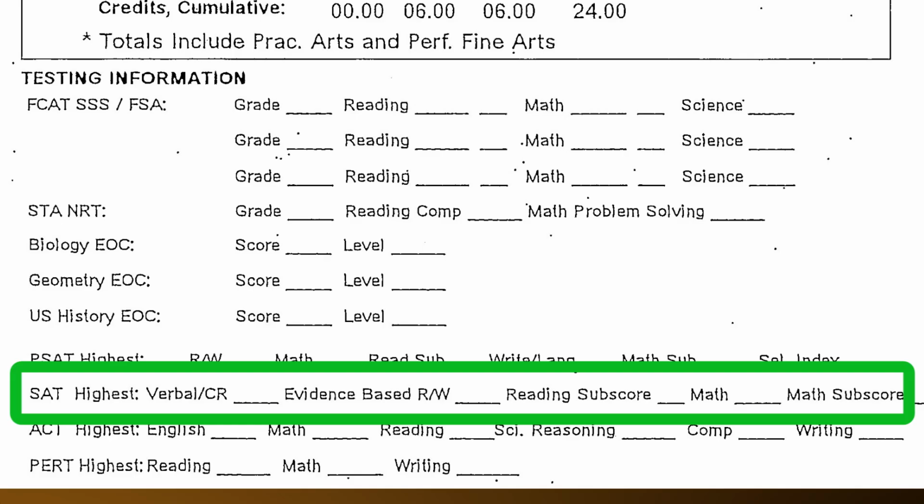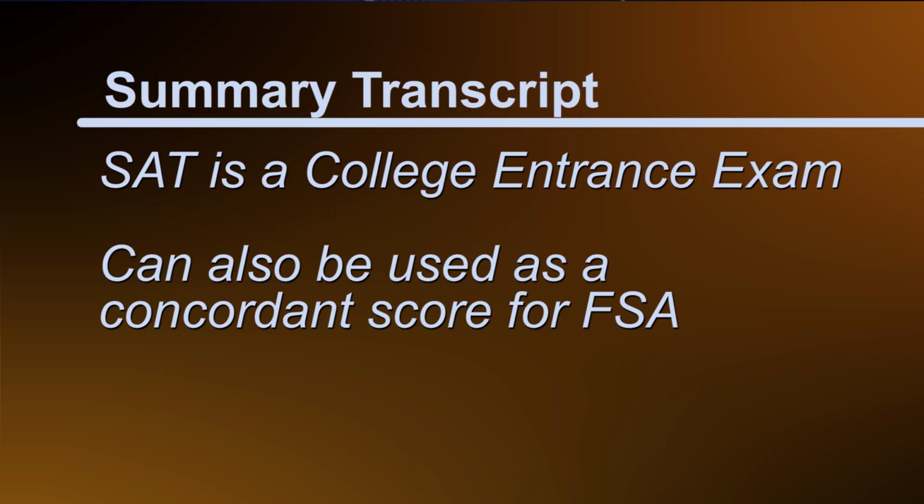So below your PSAT, you'll see your SAT highest. And this is something that you accomplish your junior year. So if you're a junior looking at your transcript right now, you should have some scores within each column. Your SAT is another opportunity for you to take a test that'll get you into college, but also help you with your FSA if you haven't passed that. You could get a concordant score that's high enough to supplement for your FSA.